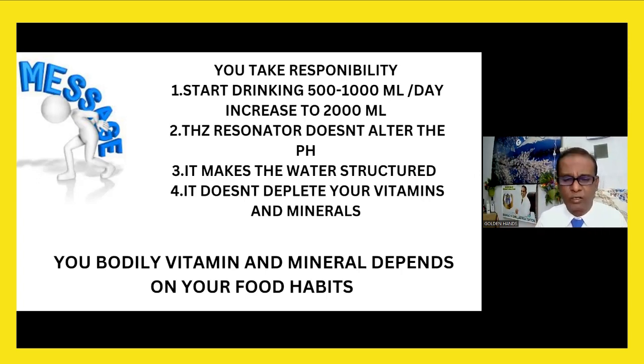2 liters is good enough, but if you need to drink 3 liters, it means you can add 1 liter of extra water to the normal. But if you're drinking terahertz resonated water, it is fine. Still, what you need to understand is you need to check your vitamins, minerals, and trace elements. How much do you have?